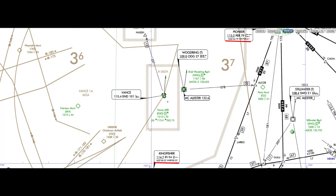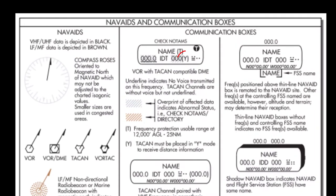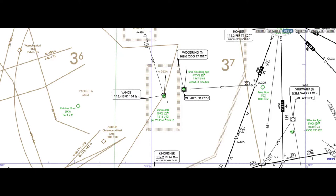Some additional details to note is that some VORs will have a T, L, or H in parentheses behind the name. This designates what class the VOR is in. We'll get into that later. Similarly, the Y in parentheses after the TACAN channel indicates that you must place your TACAN in Yankee mode to receive distance information. Additionally, if the VOR frequency is not underlined, that means that the VOR is capable of broadcasting voice when tuned into it.